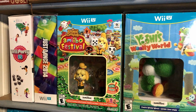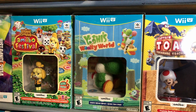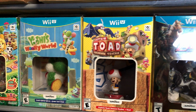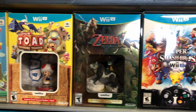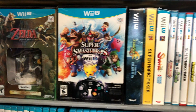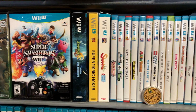There are about 160 titles, if you don't consider variations, for the Wii U. Now, it has a lot of great games on it. It has these cool collectibles, mainly released by Nintendo. They are fun. They include amiibos, and some of them are very hard to get. I have some of the more common ones. My favorite is Super Smash Brothers, and it's really a sweet package there.